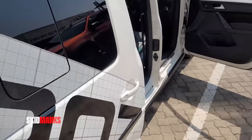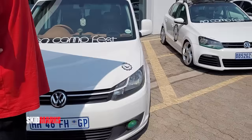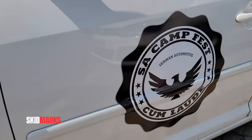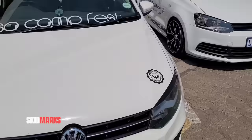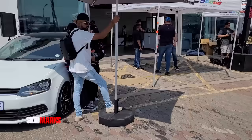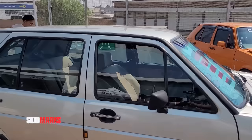Lovely, lovely setup there. A lot of Campfest cars. Another Caddy, loving this wheel. A Radiate. What do you guys think of that wheel there? Some more Polos out in the house. So not a lot of cars, but that's why I decided let's just pull through, come show you guys.